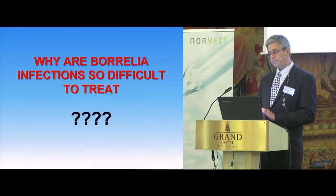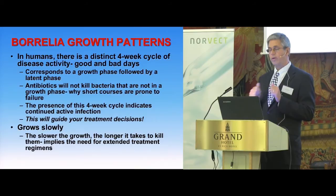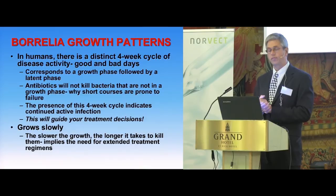Now, why is it so difficult to treat these Borrelia infections? What's actually going on? Well, we have to again go back to the basics. The Borrelia growth patterns in Lyme Borrelia, not the relapsing fever Borrelia, but the Lyme Borrelia, there's a distinct four-week cycle of disease activities. Patients will say, we have good and bad days. I talked about this yesterday.